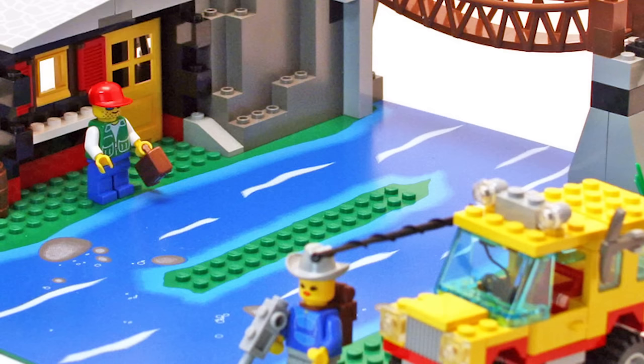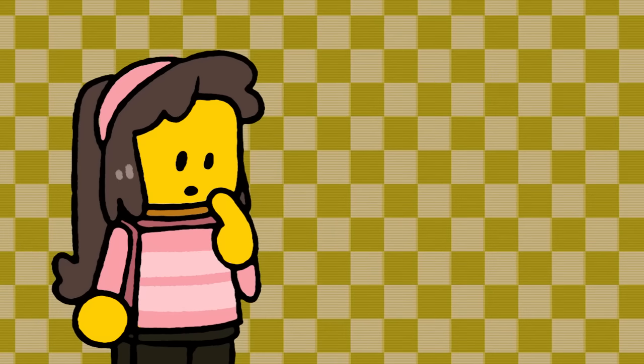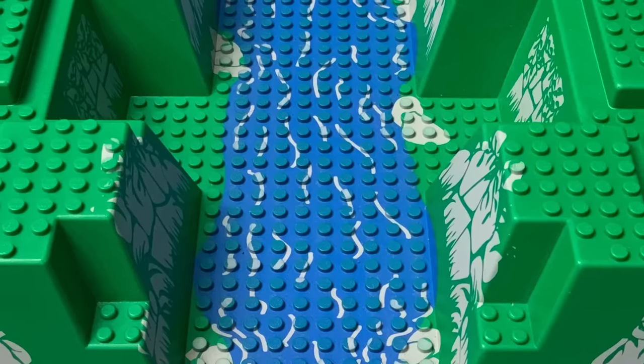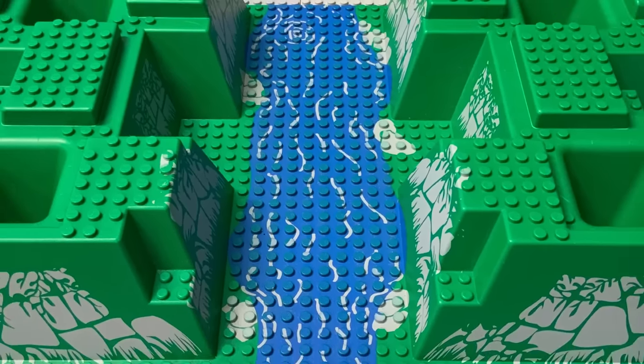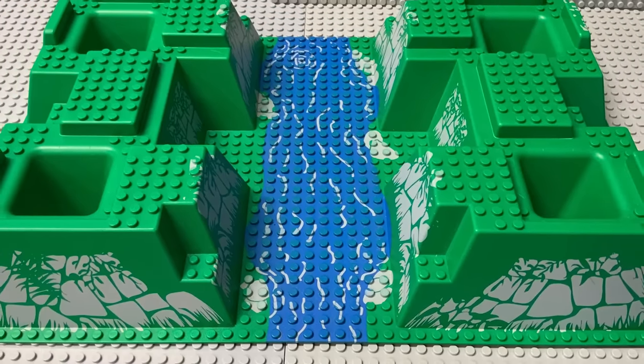It has this river base plate. Oh, wait, have I even mentioned the base plates? Something LEGO rarely, if ever, does anymore, they used to make these custom painted and molded base plates that added so much room and value to a set.